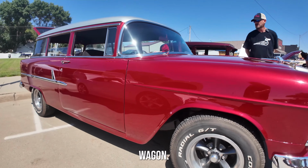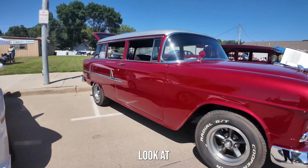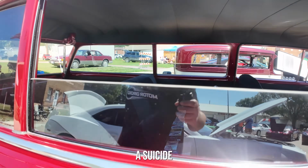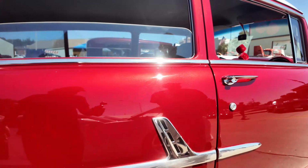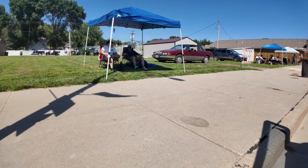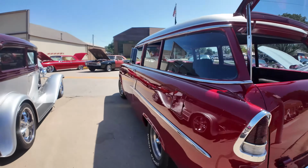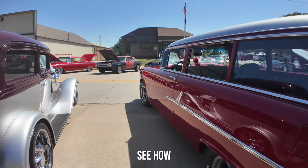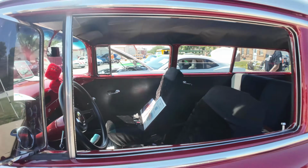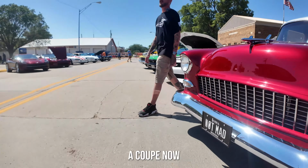1955 Chevy Handyman wagon. What wagon? Handyman wagon. They did a Bel Air wagon too. Look at the plane on the front of that thing. That's awesome. You notice it's only, what is there, a suicide door on this? Yeah. What? That's a 3-door. Yeah, oh, okay. Well, it's a 4-door if you count the back. I still don't see how you open it. Interior only. There's no hinge. I think they closed it off, so it's a coupe now.